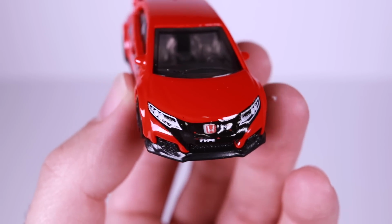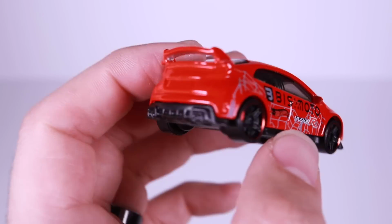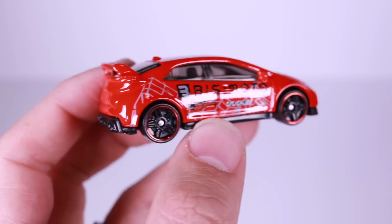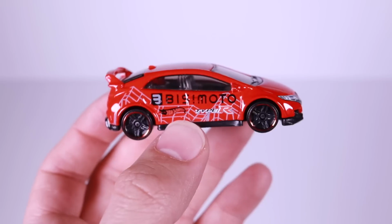Check that out. I like the light details and stuff on there. Great looking car, even from the back of it as well. We've got the diffuser look on there, all black bottom, the nice big spoiler on there. Great looking car, great looking casting. This one has been quite popular.